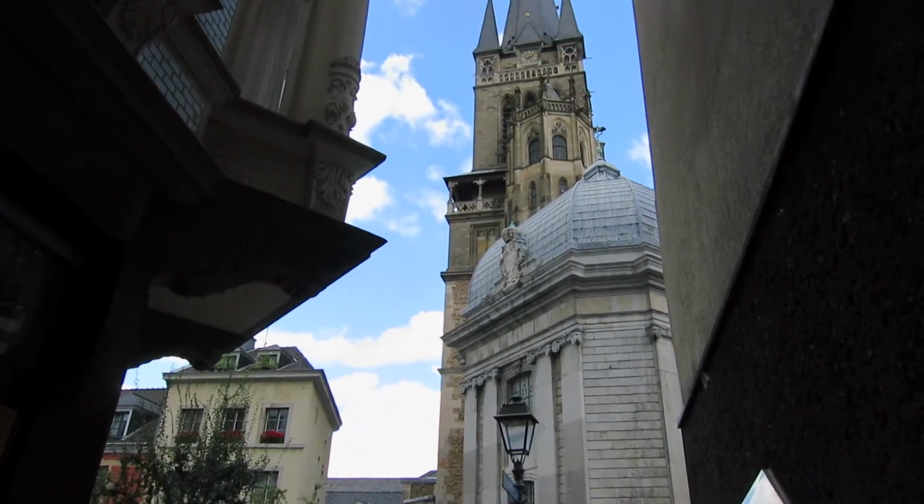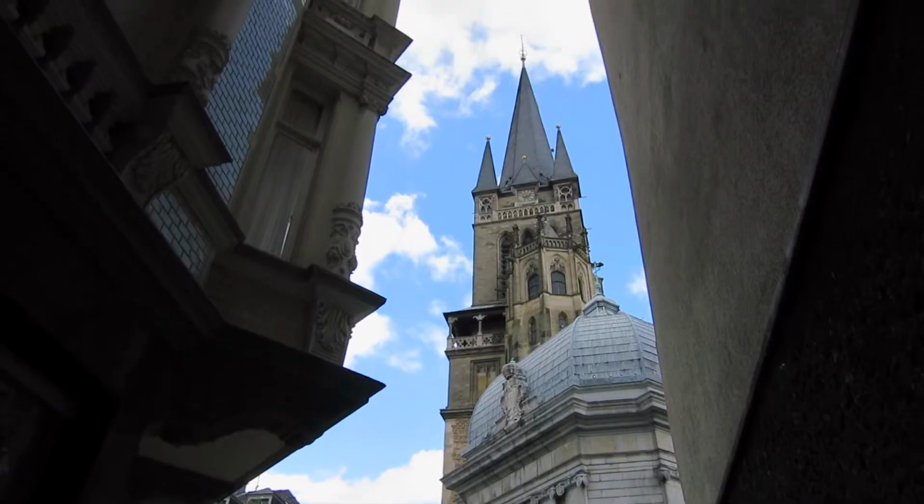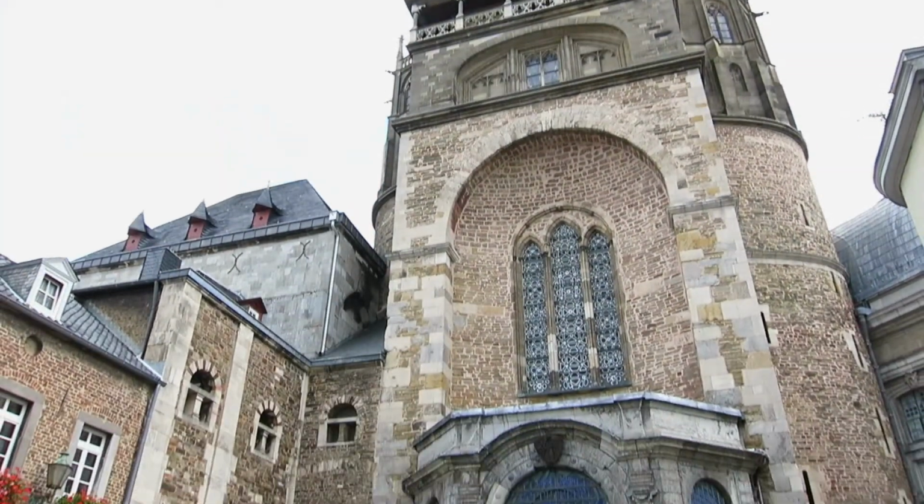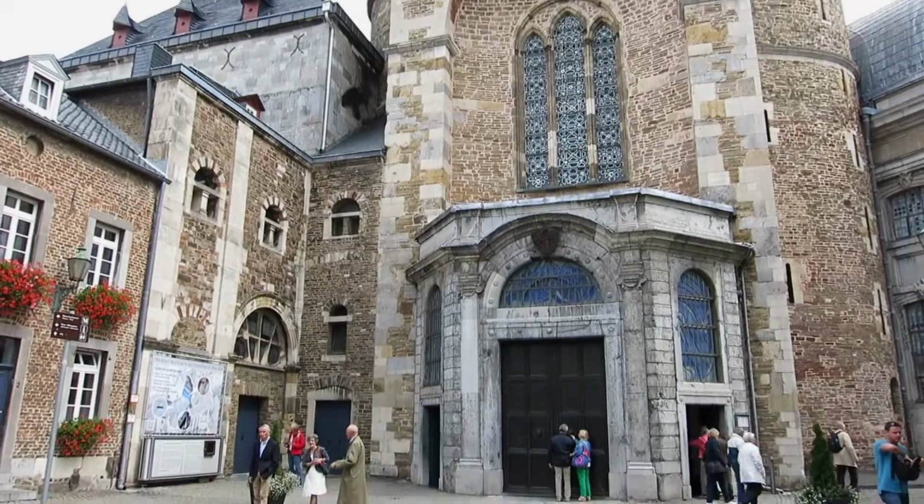So today we're in Aachen, Germany, and Aachen is a city that's south of Cologne. Aachen is known for several things, but the thing it's known the most for is the cathedral in Aachen. It was built in the 9th century, which would be in the early 800s, for Charles the Great, or Charlemagne.